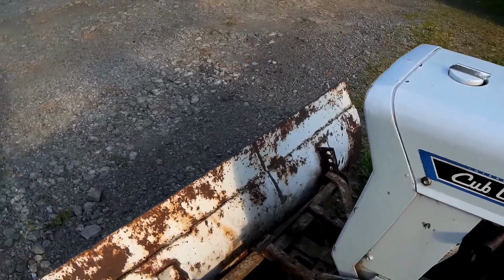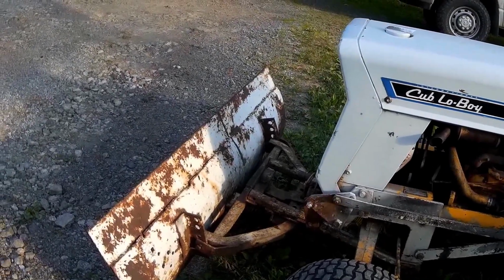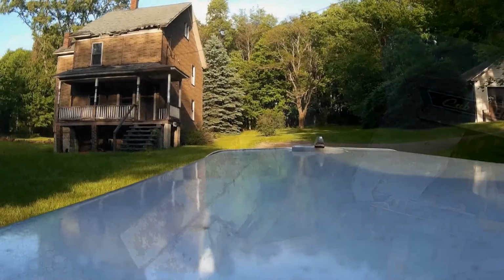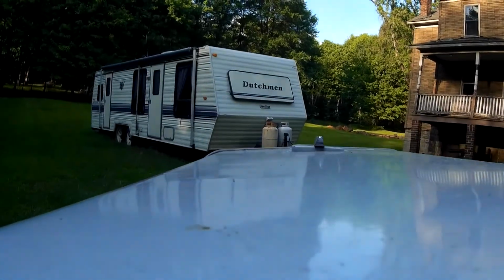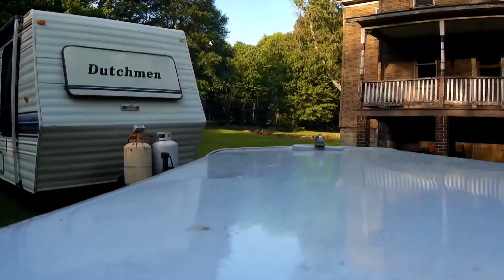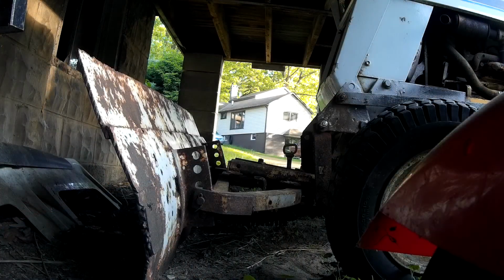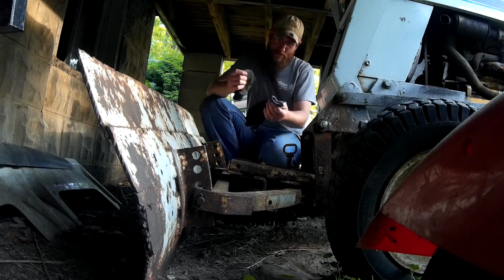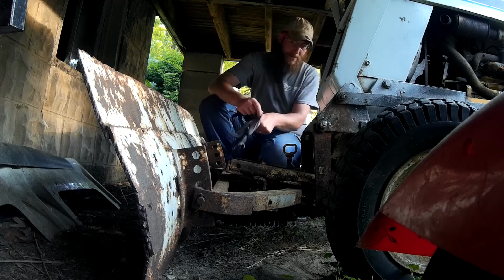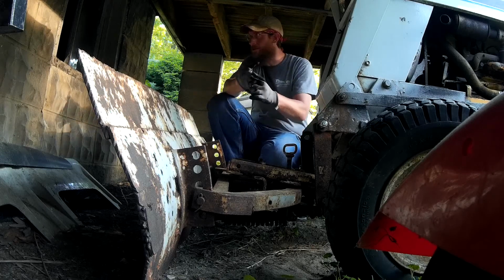So, we're going to go over to the old home place and take this thing off under the porch. That's where I usually keep it. So let's go do that now. I like this part so much better than putting it on. Means winter's over. Winter's over.